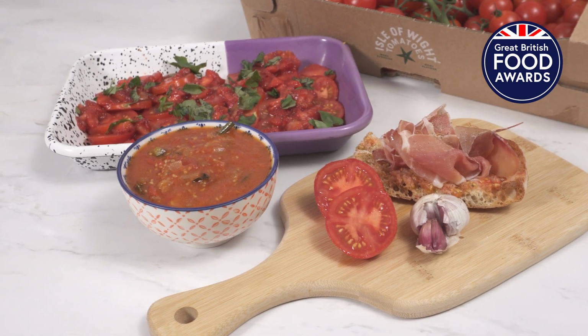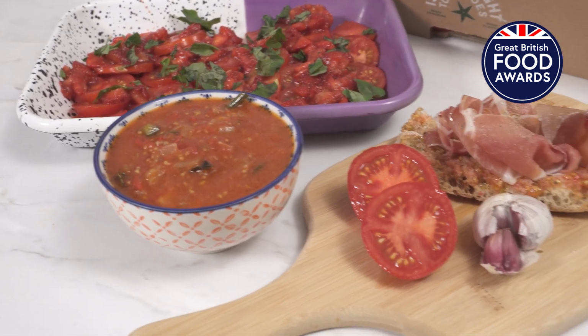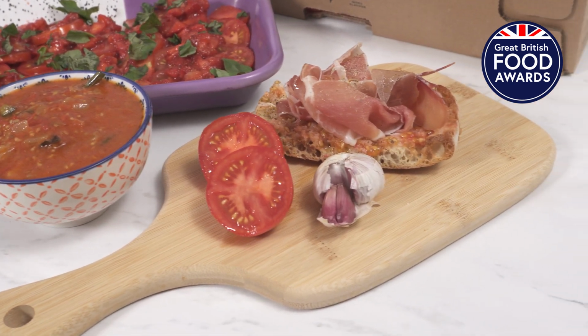So there you have it, 3 super simple dishes that exemplify how beautiful Isle of Wight tomatoes and British tomatoes can be.